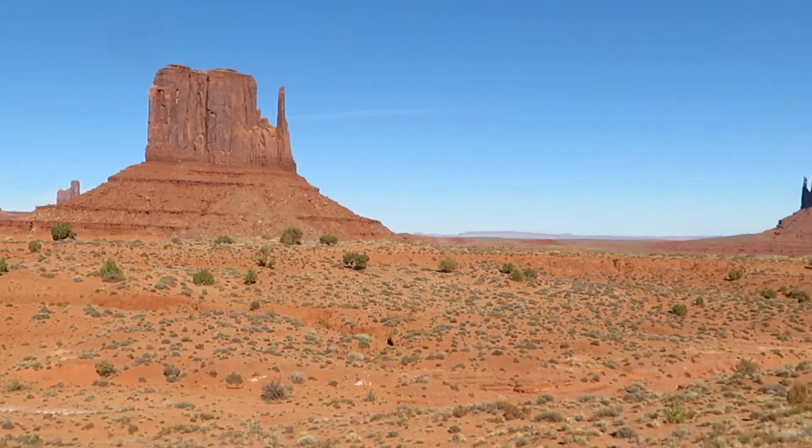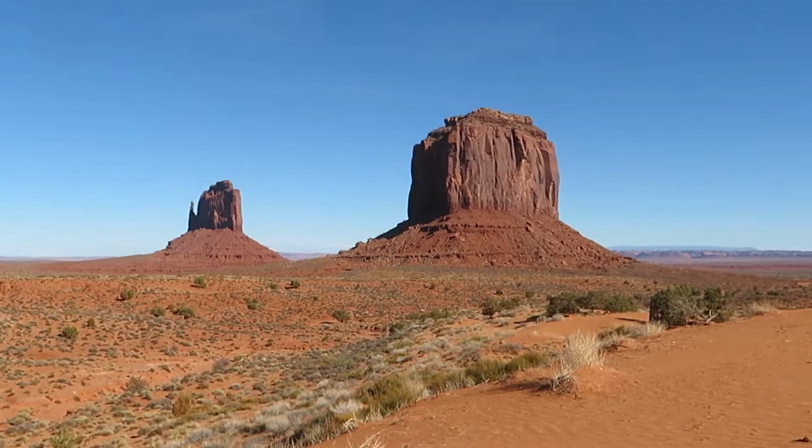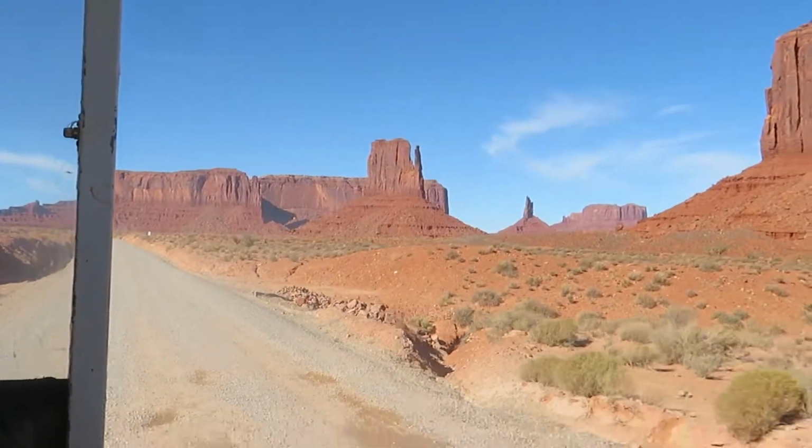There's the East Mitten Butte, West Mitten Butte, and the Merrick Butte. Hey, we're in Monument Valley. It's really windy and chilly out here, but gorgeous and just spectacular surroundings that we're in.